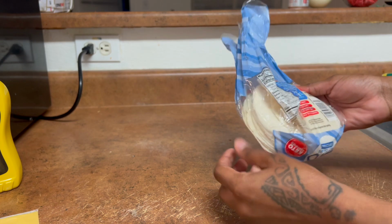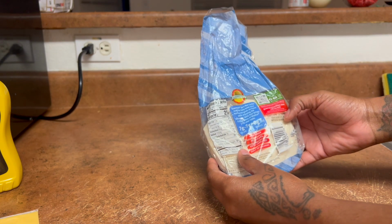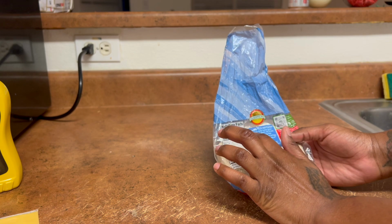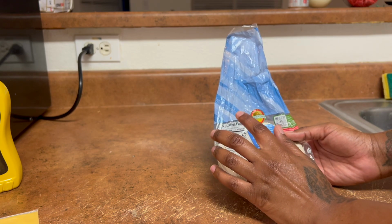So with this recipe, you can have honestly as many as you want, as long as you calculate it correctly into your calorie deficit. So for me, what's perfect for my calorie deficit is 2 of these tacos and 4 ounces of ground beef all together.